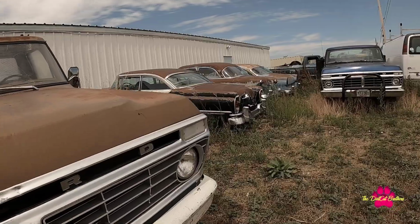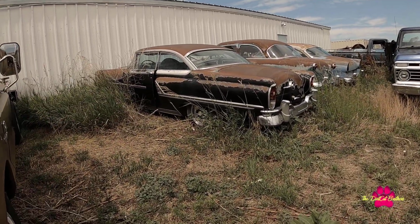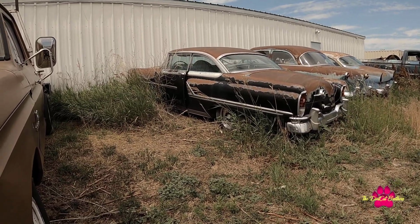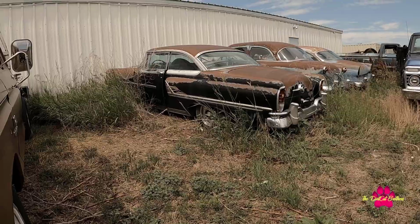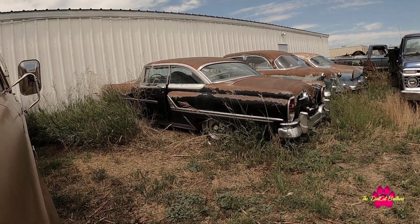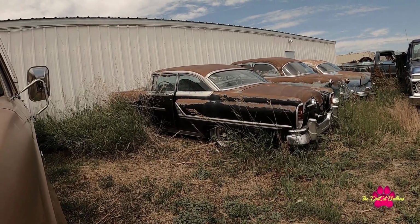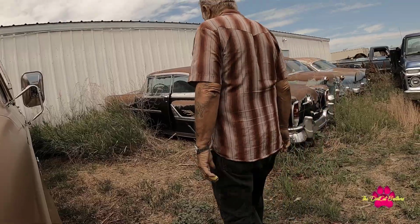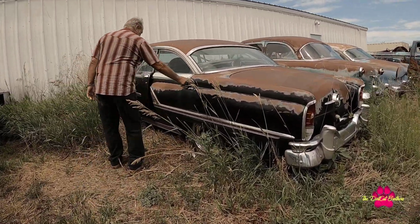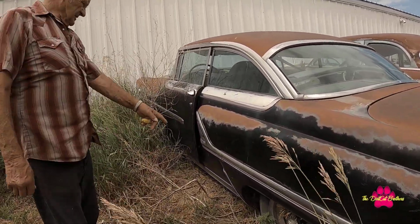Unbelievable. And there's that 56 Merc. Or 55. Yeah, parts from my car in there. I still remember trying to talk to that one guy that had that. Some of the chrome off of this one. Well, I still remember talking to that guy that drilled holes in that one.